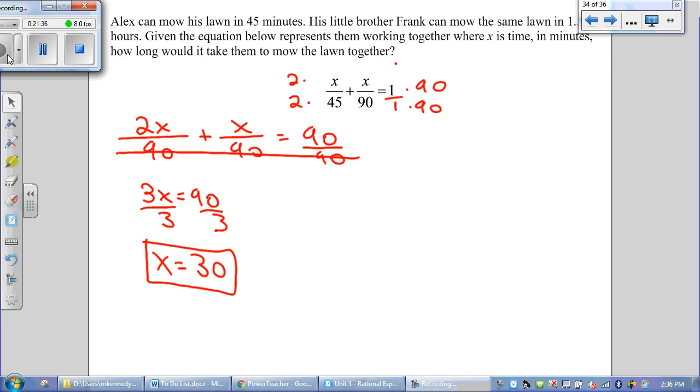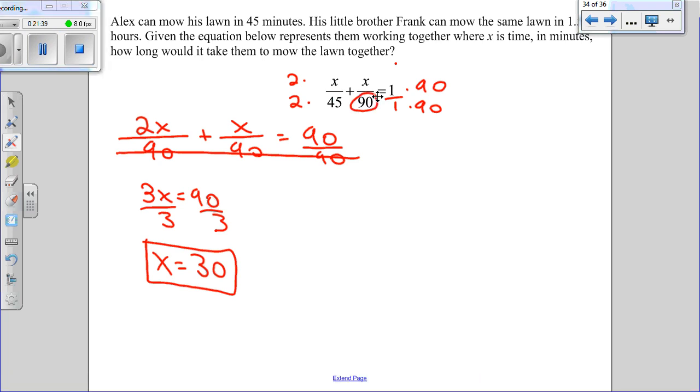Will we ever have to do that? You shouldn't have to do it now. It's possible, unlikely. Then you just had to solve this equation. You could do it logically. So some people are able to just figure out it's going to be double and single. I highly suggest to avoid trying to do it logically because they don't make the questions easy enough on the phone to do it logically. They do make them easy enough, though, that you could just get a common denominator of 90, cross out that denominator, collect like terms, and then get it by itself. So 30 minutes is the time it would take if they did it together.